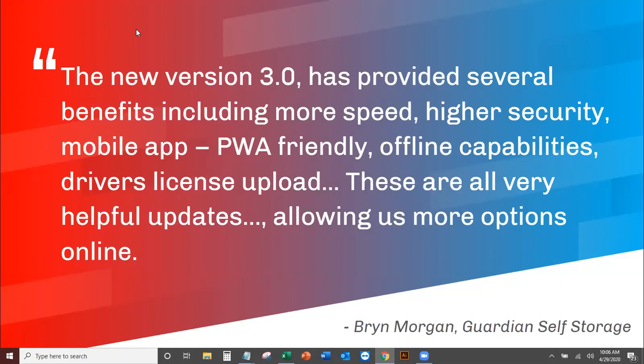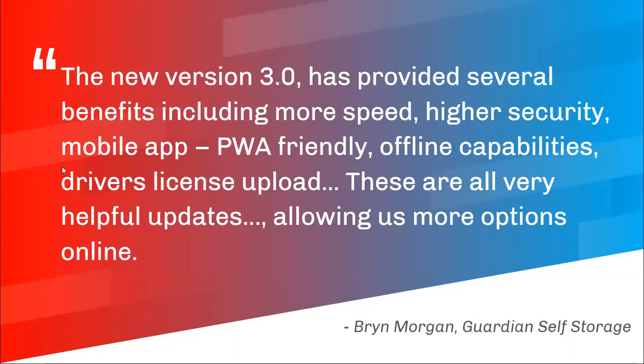We love our clients and we love featuring our clients. Here's a review we received last week from our client, Guardian Self Storage. "The new version 3.0 has provided several benefits, including more speed, higher security, mobile app, PWA friendly, offline capabilities, driver's license upload. These are all very helpful updates, allowing us more options online.